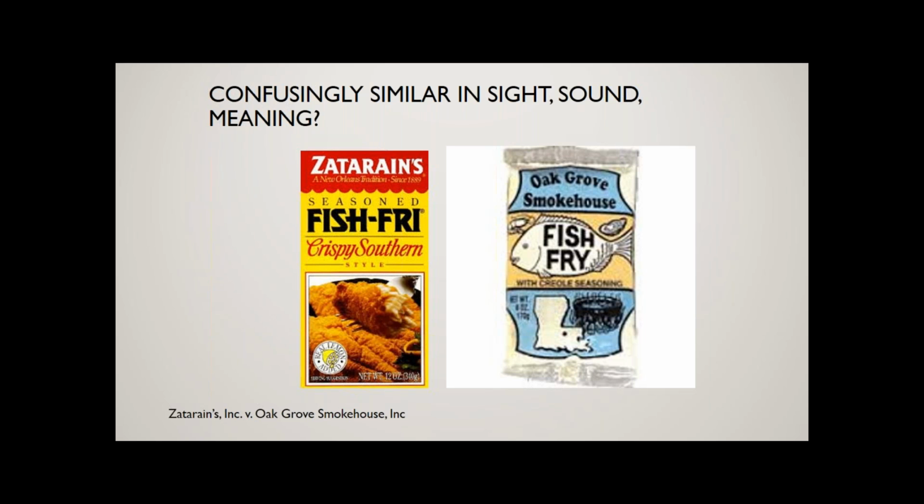So the issue here is, is the later mark confusingly similar to Zatarain's earlier mark? The court found that they were. It's basically the same mark. There's just a change in the letter and that one hyphen. And then because the goods were so similar, there really is a likelihood of confusion. So Oak Grove really could be liable for trademark infringement.